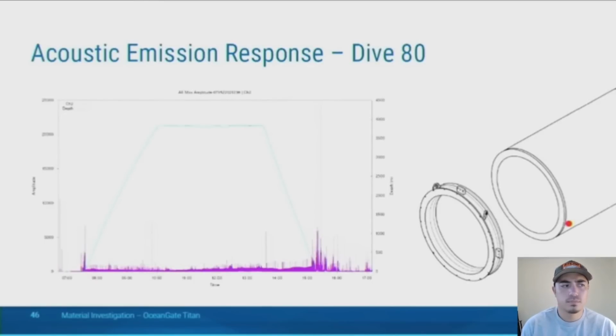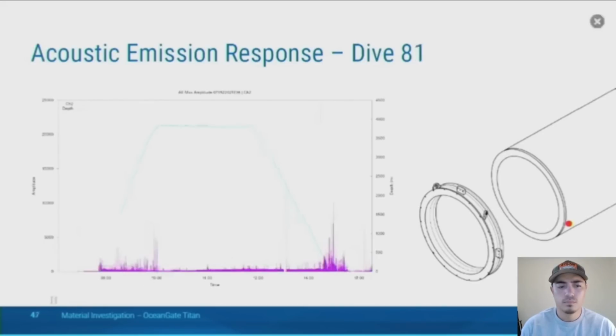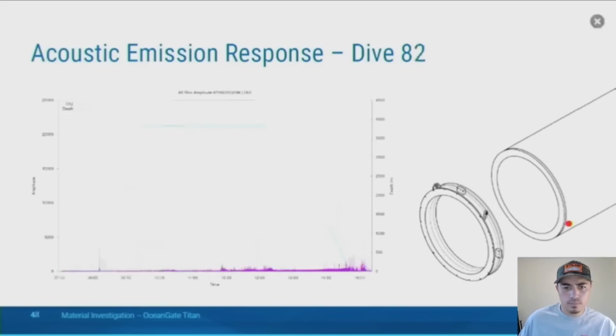So the acoustic emission response at the forward port side sensor showed a slight initial increase after dive 80 and a fall off afterwards. Here we see the response for dive 80 and its spike in acoustic activity after returning to the surface. Looking at dive 81, there was an increase in acoustic activity during the descent and once again an increase in activity after returning to the surface. Dives 82 and 83 show a trend of the hull becoming quieter with successive dives, as seen here for dive 82.